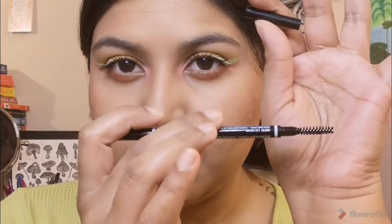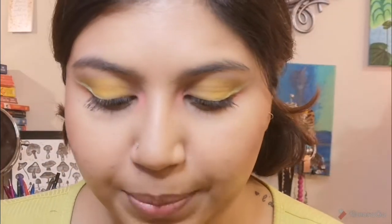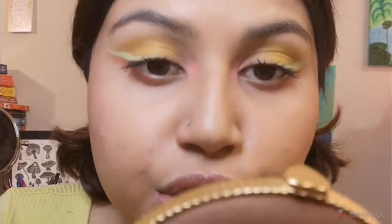I'm usually a brow pencil slash Benefit kind of gal when it comes to my brows, so Anastasia Beverly Hills is still pretty new. I love that it comes with a spoolie, and the color that I got, I believe, is ash brown. I got ash brown because my hair is a bit lighter right now, and I do plan to stay light for a bit. So for me, it was important to get a brow pencil that would kind of go in between, you know? So we're gonna go in.